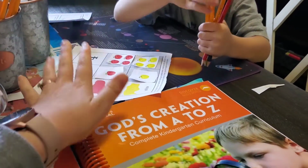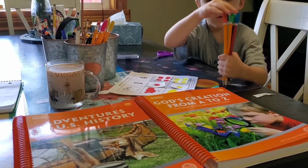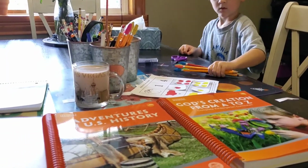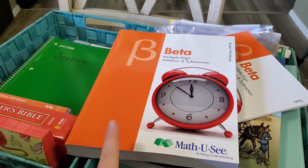Now this is the part of our schedule where we kind of split up. I normally at this time let Barrett go sit on the couch or in my bed and do his turn of ABC Mouse, just because the next thing on our list for Oakley is our math. We are using Math UC this year, and I like to be able to sit down and give her my full attention for math.